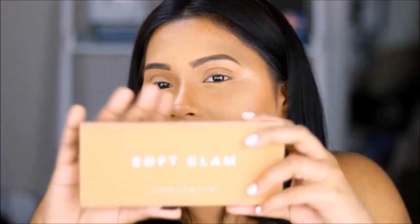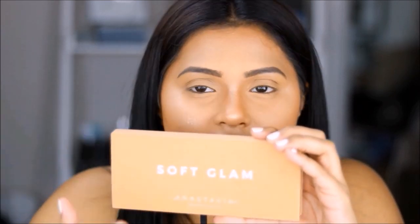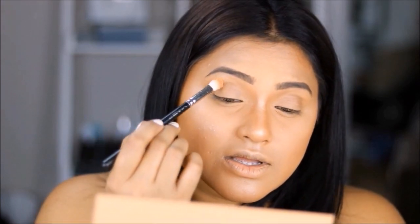But anyways, guys, I love this. I can't wait to basically work it on my eyes. So let's go ahead and get started with our makeup for today. So I'm gonna go ahead with Orange Soda, which is a light little color.